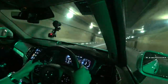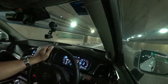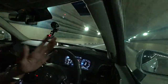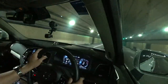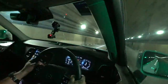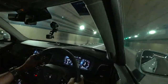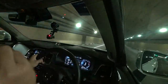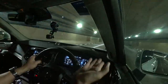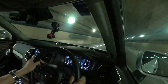I feel less of the road, to be honest, in terms of the surface. So that is a good and bad thing, right? You feel less, it's more comfortable. You feel more, it's less comfortable. It drives well. It rides well. And it's very obvious in Smart Tunnel here, it's a lot more comfortable. It cushioned off the... you know, Smart Tunnel is not flat.